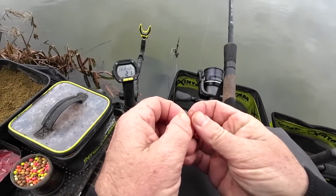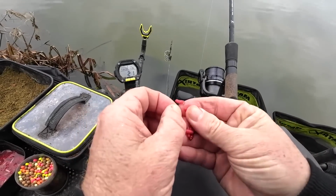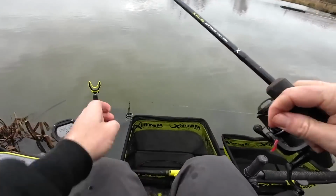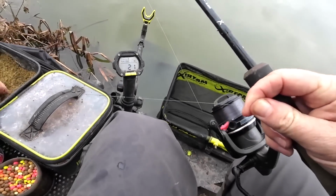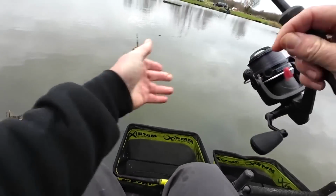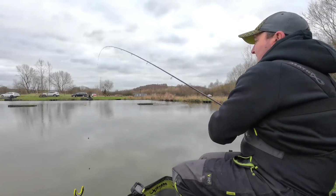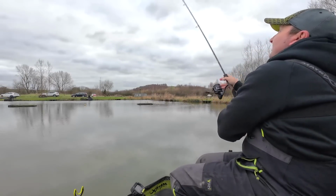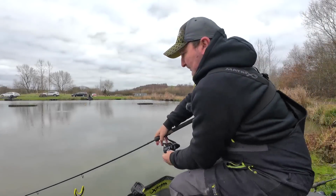So I'm just going to kick off. We'll just try double maggot, a couple of dead reds like that. And it looks like it's fishing hard, so I'm just going to fish with just groundbait in the feeder to start with, and just see if there's anything there. I'll cast overhead, I think, now that I'm fishing it. There we go. Get that tip down.